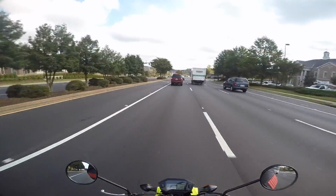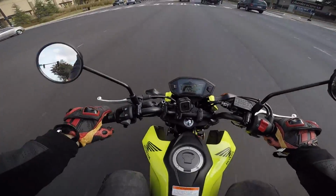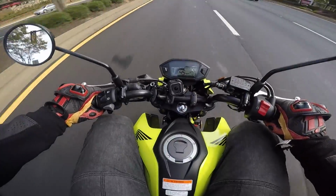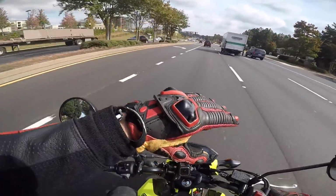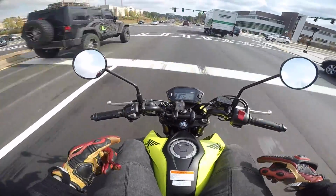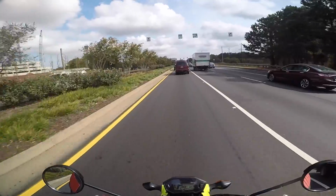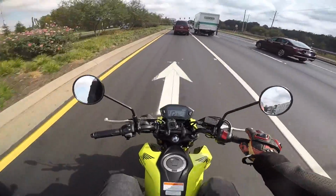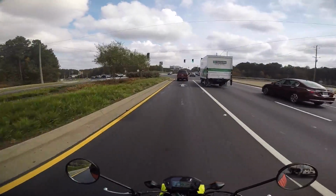Now, one problem that the Z125 had when I rode it was that the handlebars would sometimes touch my legs if I was in a slow speed maneuver and I had the handlebars cranked all the way over. You can see the handlebars on the Grom are much higher. I don't think that's going to be a problem on this bike. I'm kind of sitting up on the passenger seat, and it's actually more comfortable than the other seat. I kind of like it.